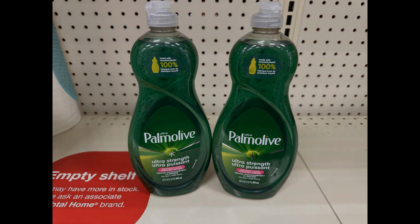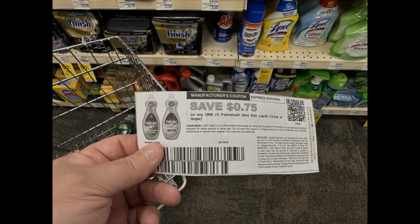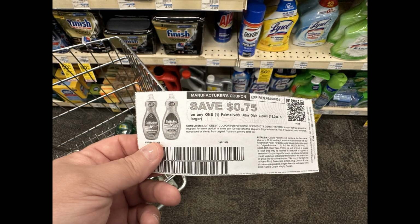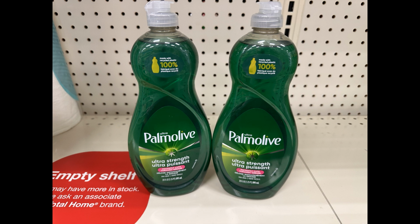So together they total $7.78 for both. I do have this $1.50 digital coupon. It is off of one of them, so I'm going to go ahead and use that. And then I did print off this 75-cent printable coupon from the Palmolive website. So I'm going to use that on the second one. So both of them together will then total $5.53, but I'm going to get back a $2 extra buck, making both of them $3.53 or just $1.76 each. And I think that's a pretty good deal for the bigger Palmolives.